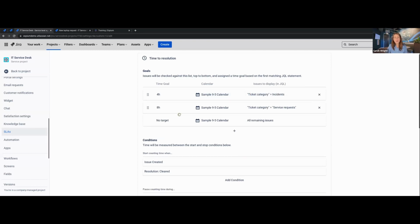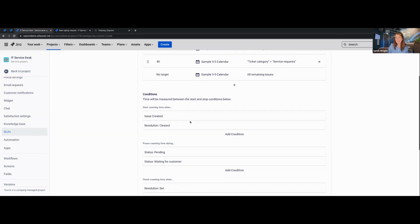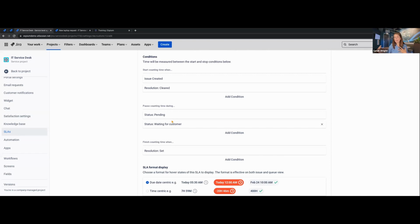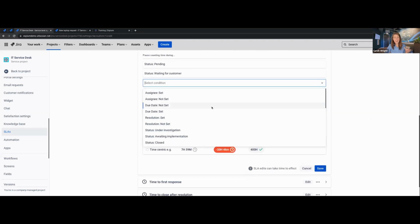But you can see, we set our goals, and then we say, okay, when do we start that timer? We're going to say when that issue is created, or maybe we thought we were done, but we reopened it. So when our resolution is cleared, we're going to pause that timer when it's pending or waiting for customers. Let me just add a condition here so you can see some of the other options you'll have when you create one from scratch.